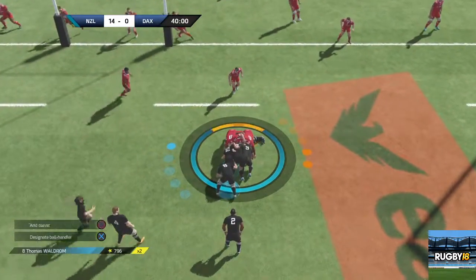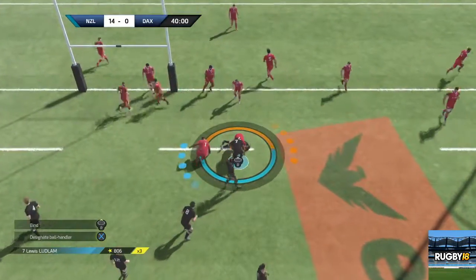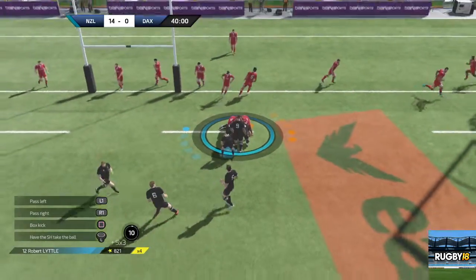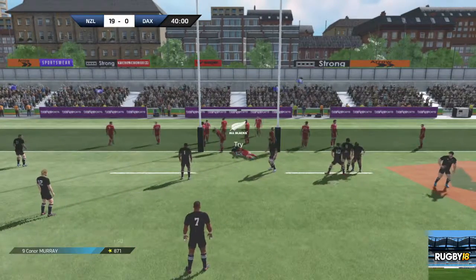The siren goes, and that means when play stops, it'll be the end of the half. It's a ruck. They're having to commit more numbers to the ruck. And the ball in the arms of the scrum half. It's a try!